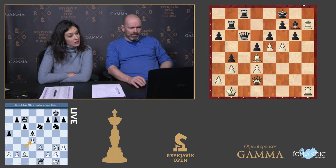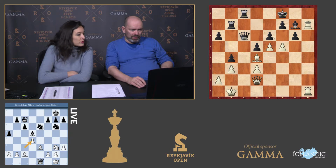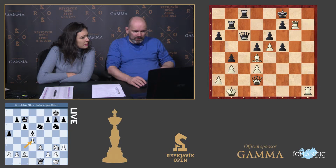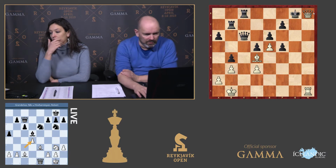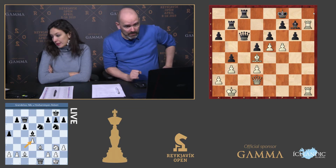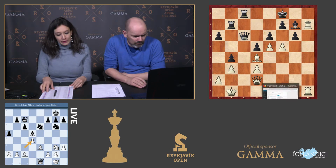Very simple plan. Black resigned because, well, even if you triple here or you play... I was wondering just what happens if you take. I wanted to take with the g pawn just to not allow this, but I guess you can take on g7. I think I take here, and it's just going to be mate on h8. If you take the rook, otherwise you're a piece down, for nothing. So yeah, very smooth win, nice game by Jordan. Absolutely.